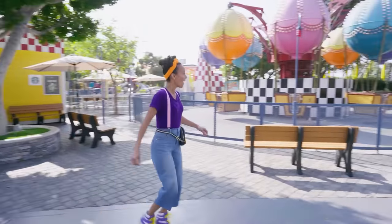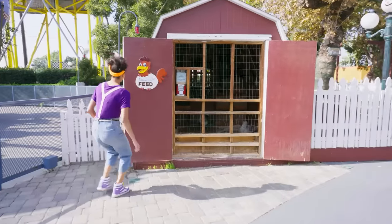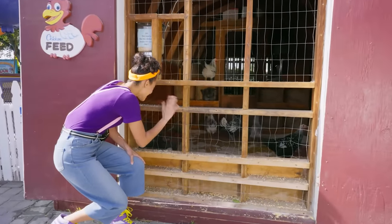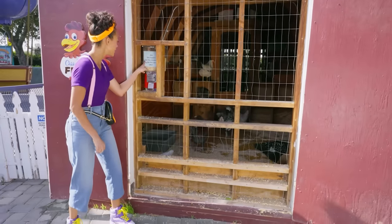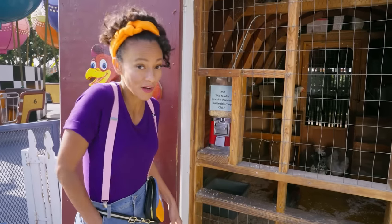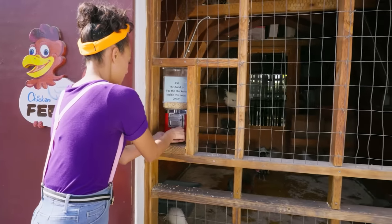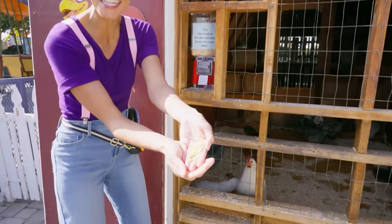Wow! There's a petting farm here. Come on! Whoa! Chicken feed. There's chickens here. Oh, hi, chickens. Hi, I'm Meekah. This food is for the chickens inside the coop. Let's see. It says it's 25 cents and I have a quarter. All right, let's see. Whoa, look. It brought out some food for the chickens.